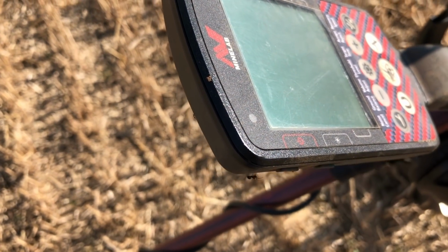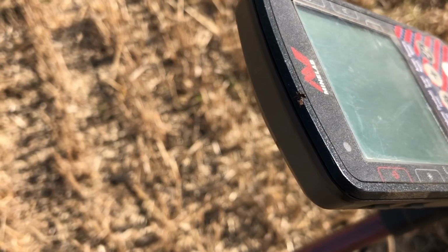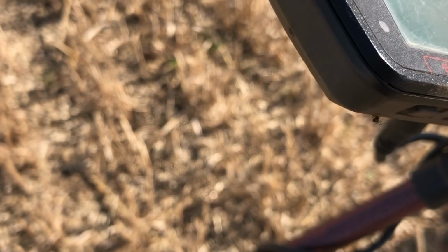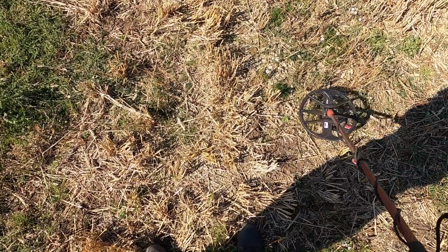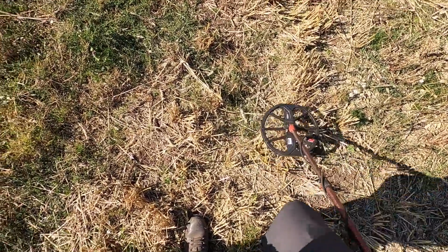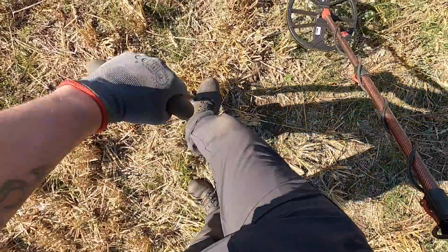Don't know if you can see that little spider. It's running about on my machine. It's hanging off now. Just going to let him go about his business because that's a money spider. In Scotland you reckon that these are lucky. Well, I do anyway. Lucky little spider. Just came out in the stubble field, walked about 4 steps. Banging signal. It's going to be harder to dig though because it's been very dry.